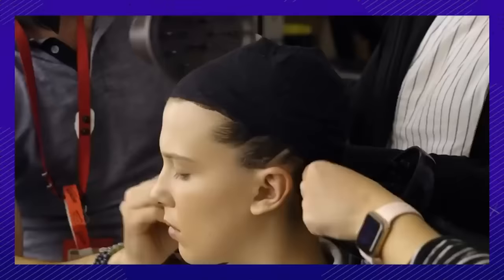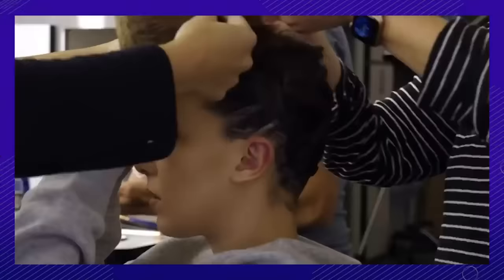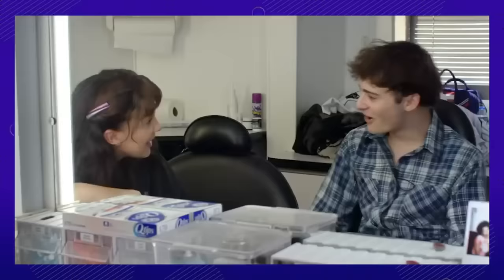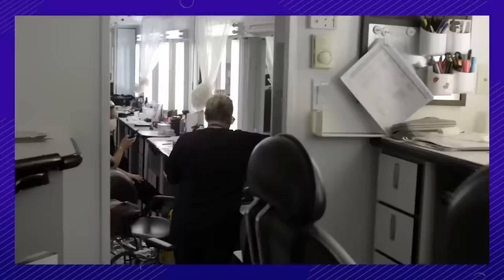Well, out of all the young cast, Millie Bobby Brown takes the longest. A full hour to get ready because of her wig. Yeah, we need to find an outfit that I get arrested in. I've never thought I'd ever have to say that sentence. And Millie and Noah have way too much energy for it being early in the morning. Hey, good morning! Good morning!